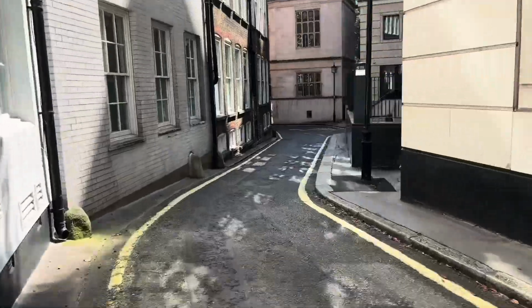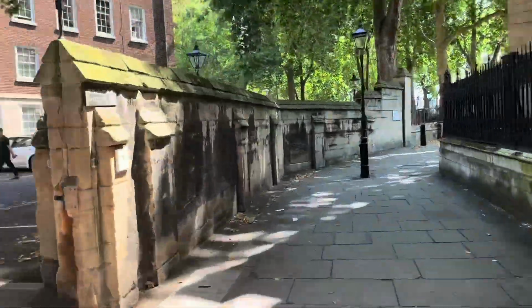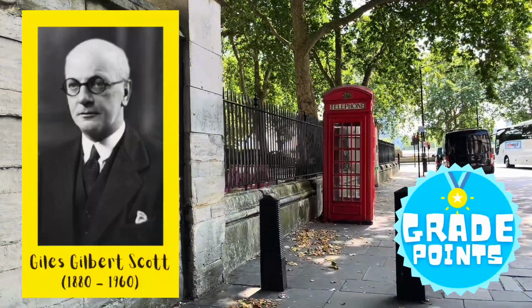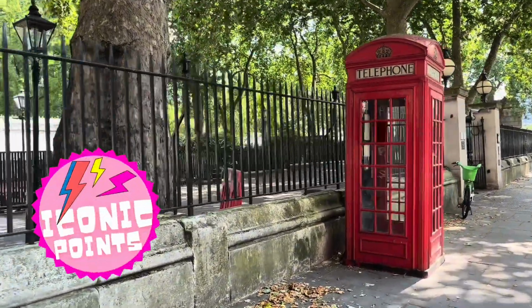Right, now we're having a little turbo dash down Milford Lane because there's a few cool things that I want to show you at the bottom. First up, we've got a Grade 2 listed Giles Gilbert Scott K2 telephone box. These are just iconic, aren't they? All of these are listed.